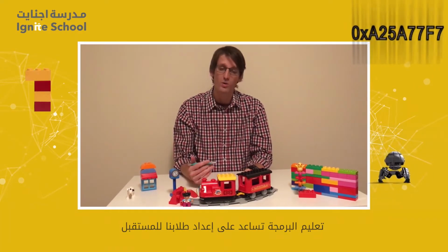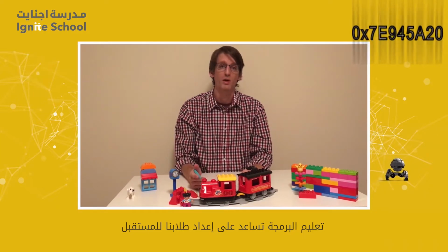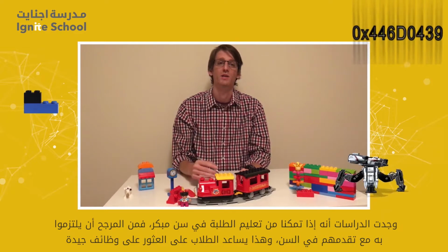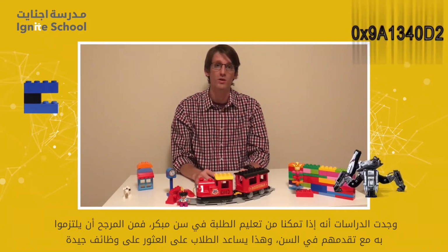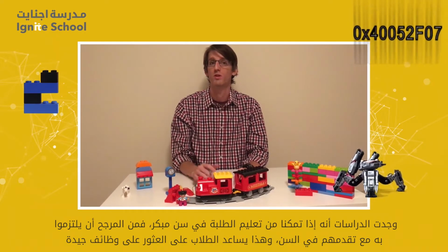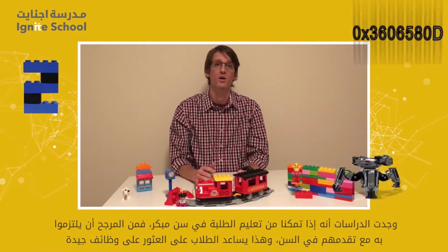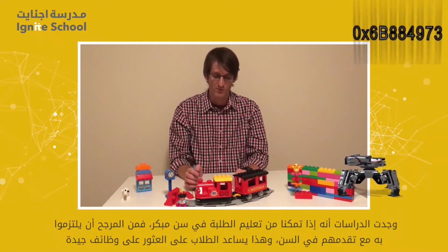And learning coding, learning even the basics of coding, helps to prepare our students for the future. Studies have found that if we can get students interested in coding from a young age, they're more likely to stick with it as they get older. And these types of jobs related to coding and technology are generally quite good jobs to have.